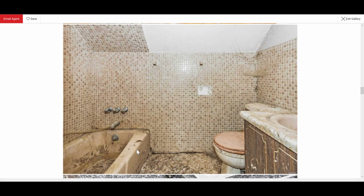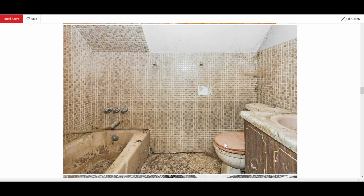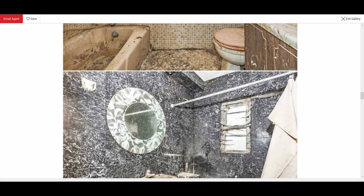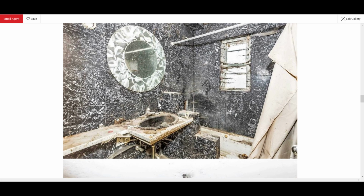Okay, so it looks like they forgot to leave the water running after they killed someone and disposed of their body in the bathtub. And it looks like they pooped outside the toilet. Whoever lived here has the same problem that Oreo has, but no big deal. See, the top half of that bathroom doesn't look too bad. It doesn't look too bad. Whoa. Oh God, what happened there? That's the bathroom mirror.